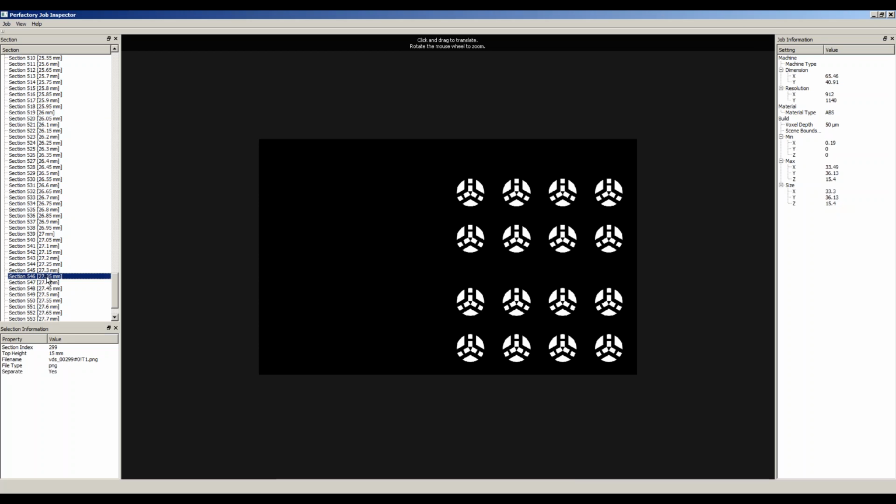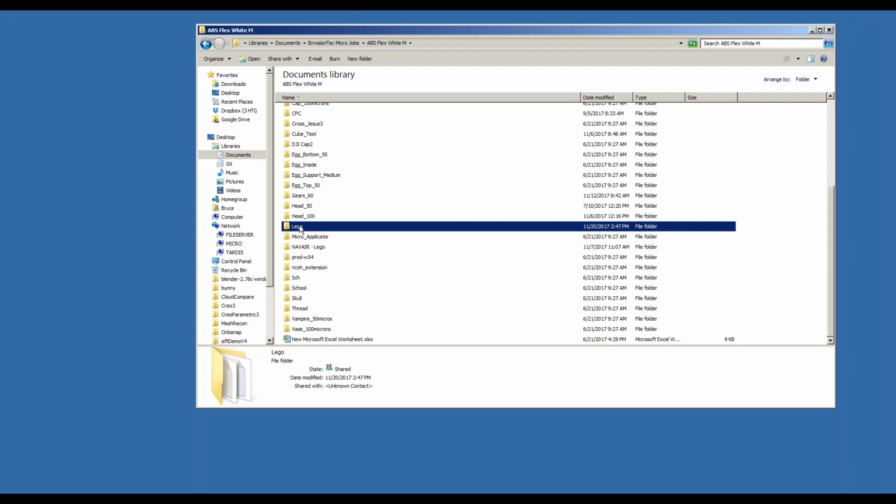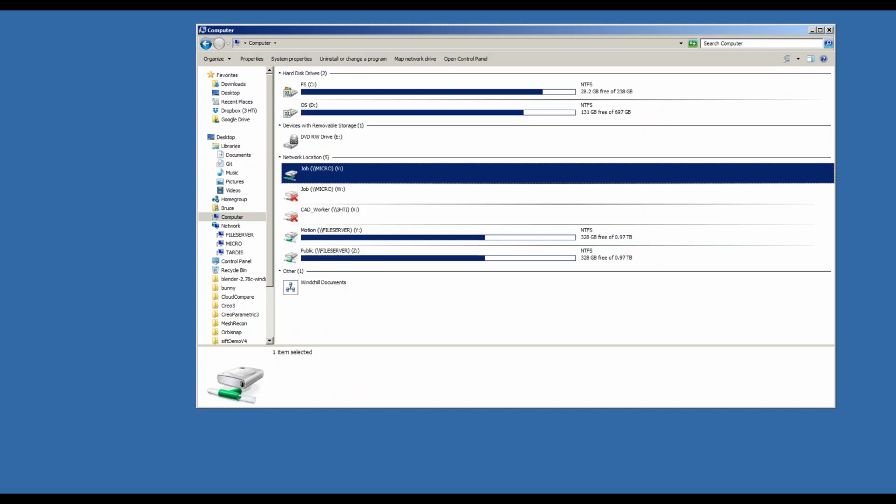At this point, since this build file is correct, I could open up Windows Explorer and find where my build jobs are under Micro. Here's the Lego directory I just created. And then under my computer, since the printer is connected via wireless, I can click on my job icon here. Now it's taking a few seconds to go through that. But I could then manually drag and drop the build directory onto the printer, and then via the VNC software, pick up the build job and start printing it.